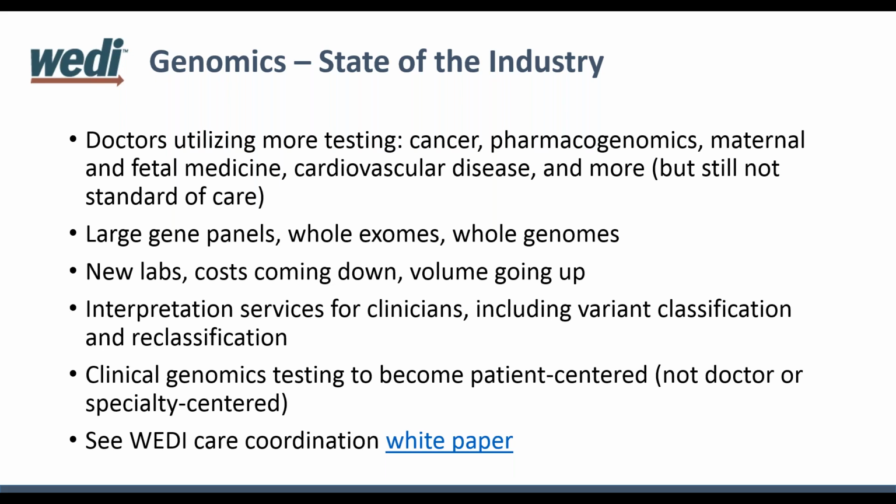Whole exomes, if you don't know, are a whole genome sequence, except they don't sequence everything in each gene. They only sequence the coding areas of that gene, and so it can be done quicker and cheaper. But whole genomes is, I think, really where the future is going, because costs are coming down and volume is going up. There are new labs that have emerged just in the last 5 years that everybody now knows about. So this part of the industry is really growing.